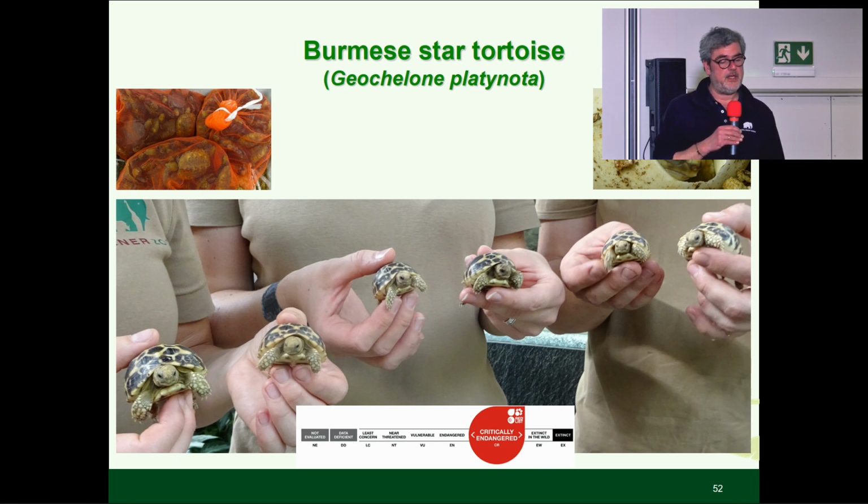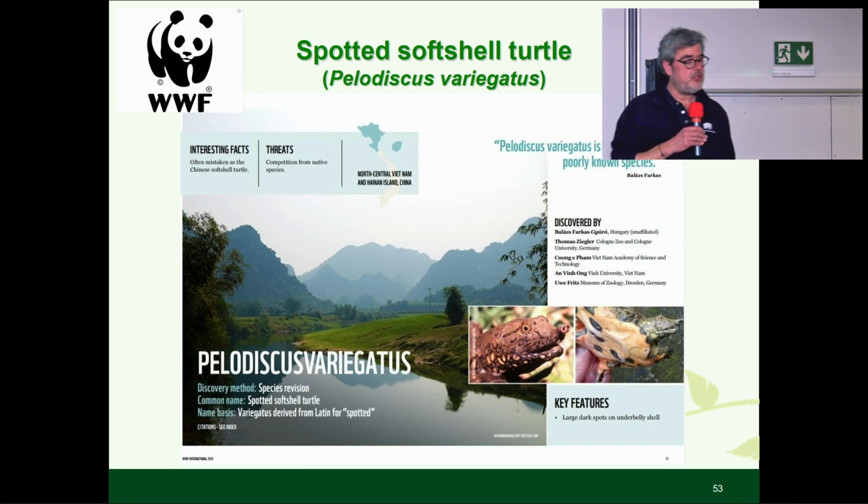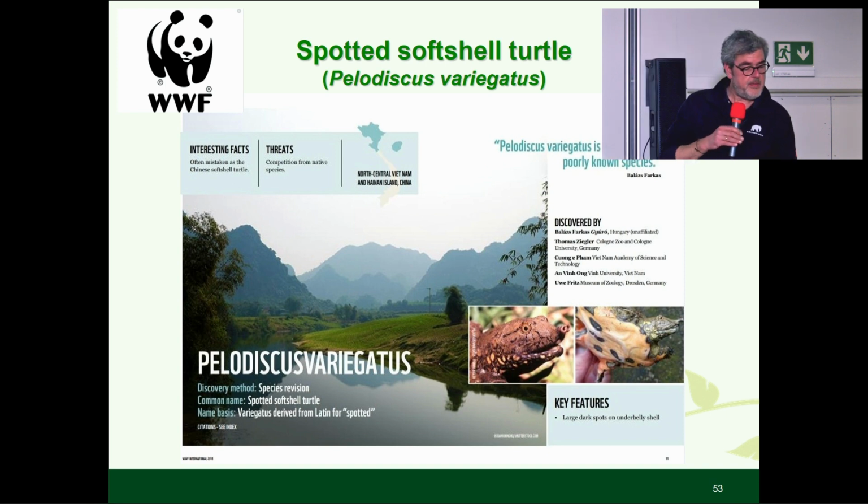And this is offspring at the Cologne Zoo. So that means we can turn things from the bad side to the good side, and not only in zoos here in Europe, but also in the wild. That's the only species of a turtle I could discover myself in my life.